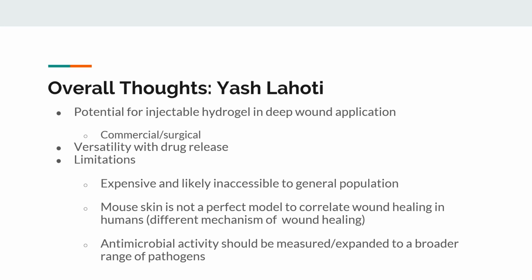Another great point is the versatility that this hydrogel has with drug release, given that these drugs can be modified and can have a more active process than curcumin. But there are some limitations. First is going to be that this hydrogel is likely very expensive and inaccessible to the general population.